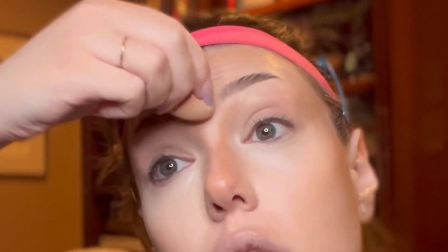Next, I'm going to use a very slightly damp and very, very tapered sponge to start patting in my highlight color towards the center of my face and also up towards my temples. I'm also going to put some of this highlight color right down the center of my nose.